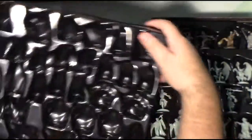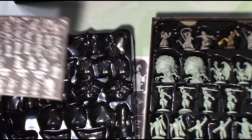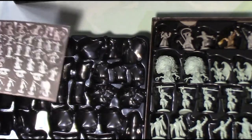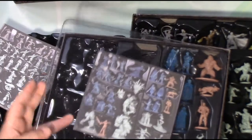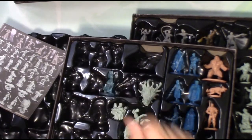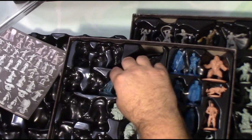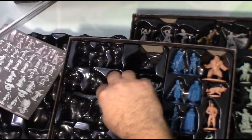I don't understand why it's not fitting the same way. We have... That goes to another expansion. Also, in this one, I don't know if I mentioned this or not, but this ghost figure does not fit down in there well. She's supposed to fit in there kind of like this, but she kind of protrudes some. So I have to really force her in there.